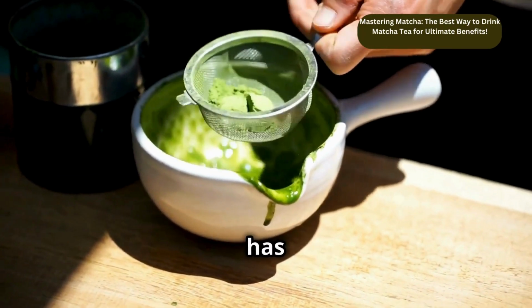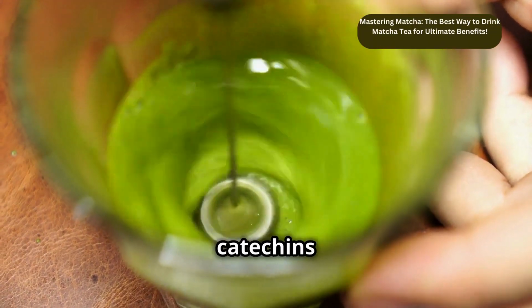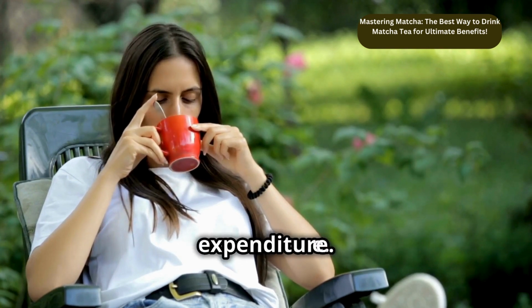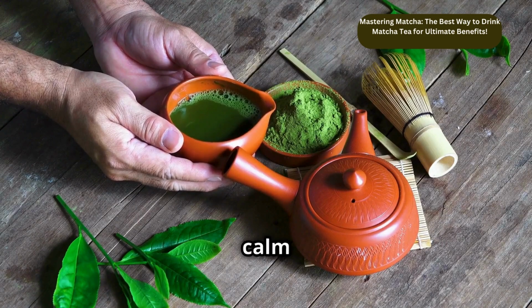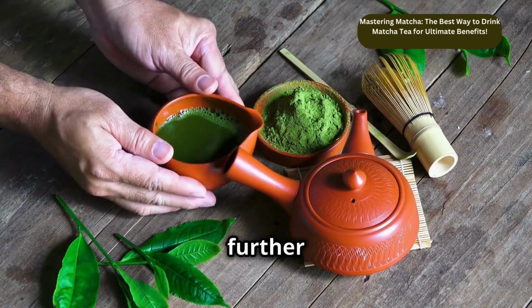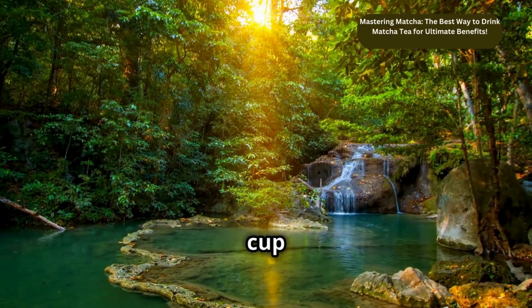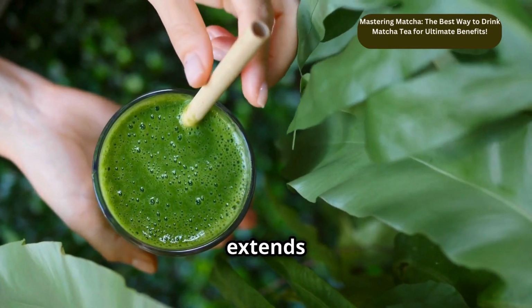Regular matcha consumption has also been linked to improved metabolism and weight management. Studies suggest that matcha's combination of catechins and caffeine may help boost metabolism and increase calorie expenditure. Additionally, matcha's ability to promote a sense of calm and focus can aid in reducing stress-related eating, further supporting healthy weight management goals.